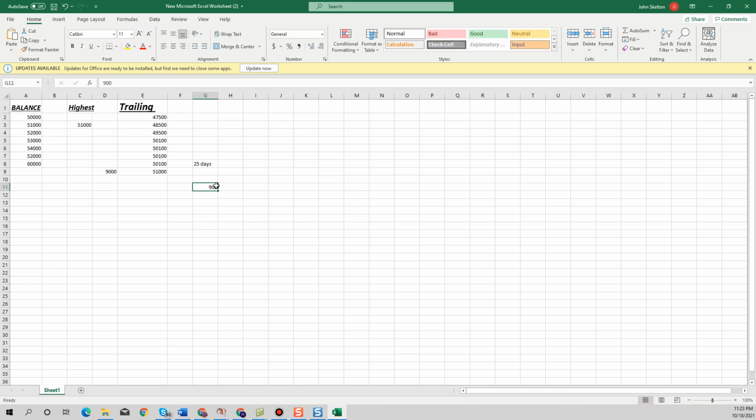Do you see that? So the trailing threshold stays at 50,100. But for withdrawals, the balance can never go below 52,500. So if you had $60,000 in here, you can withdraw 7,500, right? Because then it still leaves you with a balance of 52,500. Or you can withdraw 5,000, 2,000, whatever. But after the withdrawal, the account balance cannot be less than 52,500.